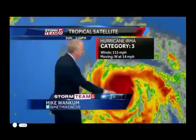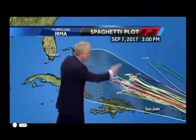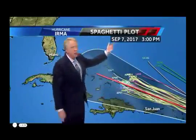And we've seen the eye every once in a while very well defined and then kind of folds in after a little bit of time. So this is moving its way to the west. Where is it going? Well, the general projection, and that's kind of this cone of uncertainty that you see right here, is where we're looking at it as we look later on this week.